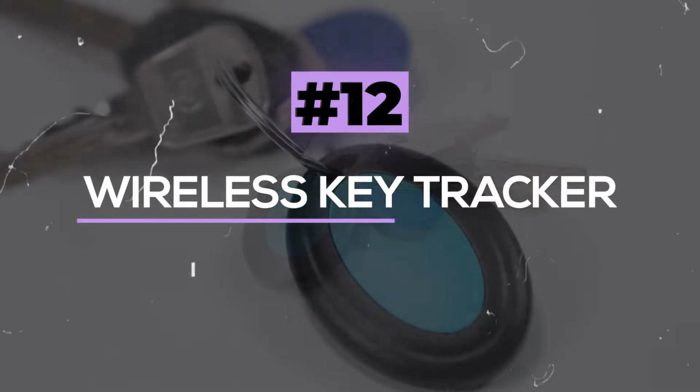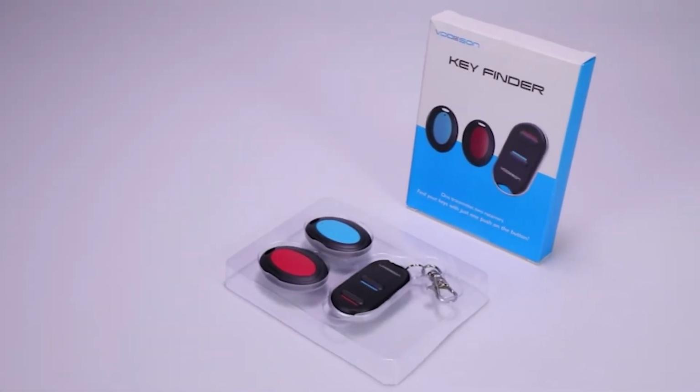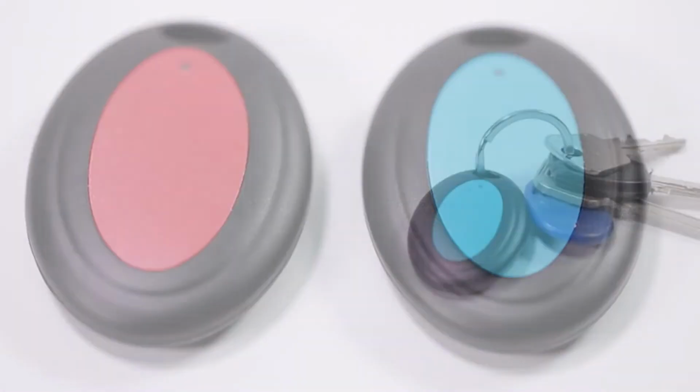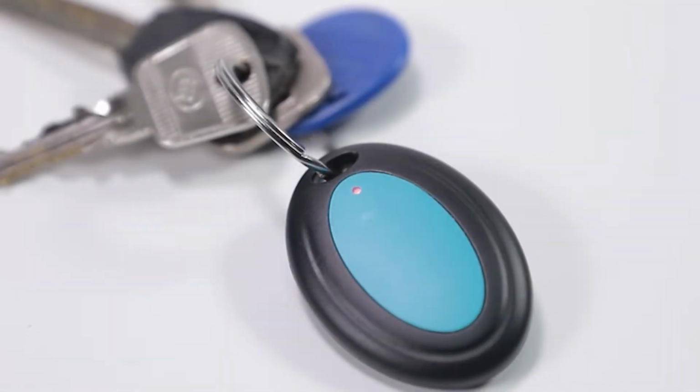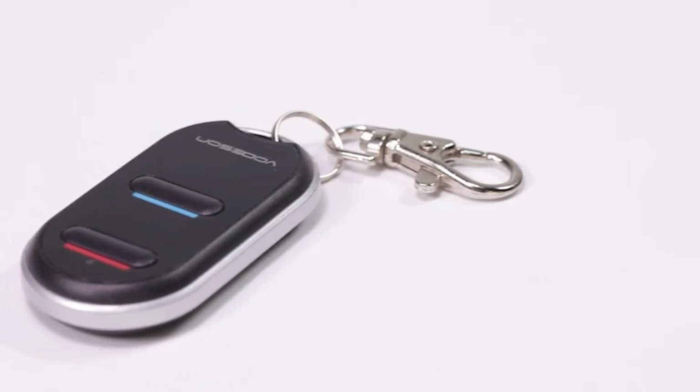Wireless key tracker. This is a great helper for those who forget easily where they kept their keys. There is no need to install any apps on your phone, so it is great for all ages to use easily. Three batteries are included with the item, and after the battery is installed, it can be used.